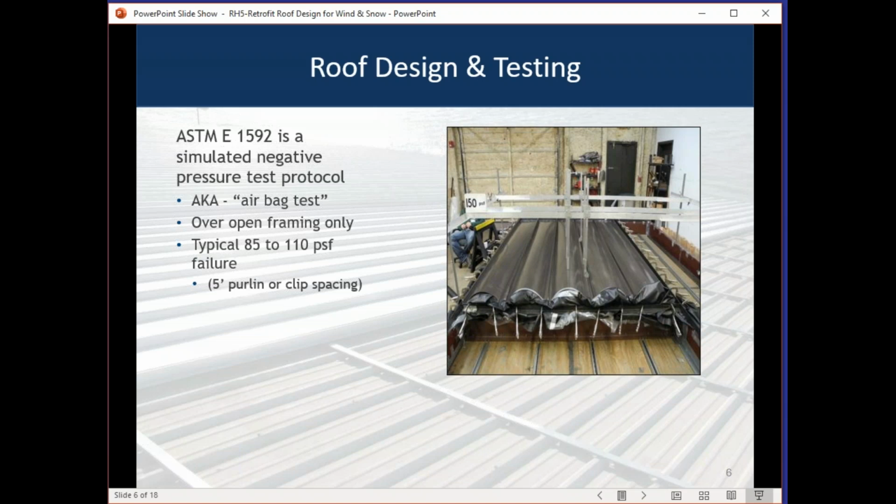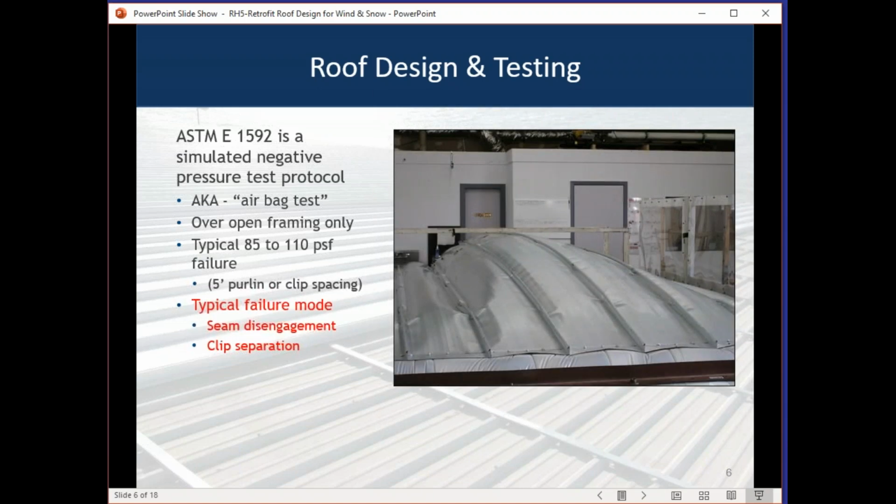Typically, standing seam metal roofs will fail between 85 and 110 pounds per square foot. That's based on a 5-foot purlin and clip spacing. Most roofs will fail within that range. Some roofs will fail in less than 85 pounds per square foot, and very, very few will actually make it above that 120 pounds per square foot. So I think what's important there is to understand that not all metal roofs are the same, especially from a testing standpoint.